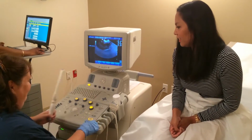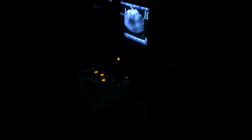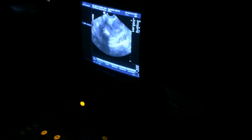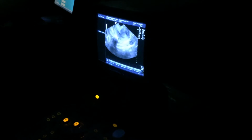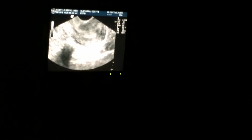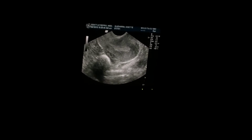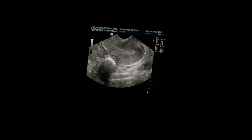That's it. Okay. Go ahead and lay back whenever you're ready. You know if you get uncomfortable, okay? Doing all right? Okay. I'm pushing it out. You're okay. So that right there is your uterus. And the first thing we like to look at is your lining. Retroverted solid lining. Is that good or bad? We just look at the thickness of the lining today.